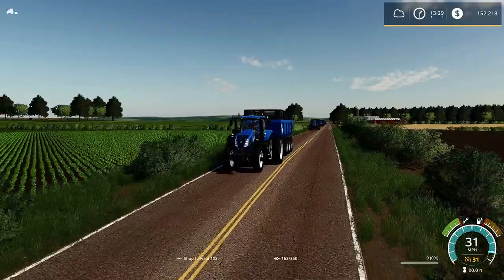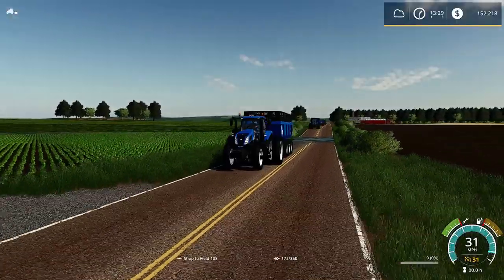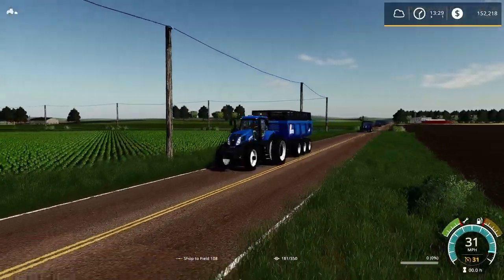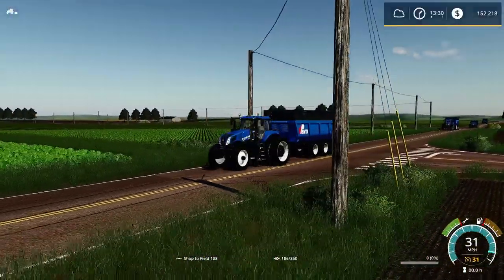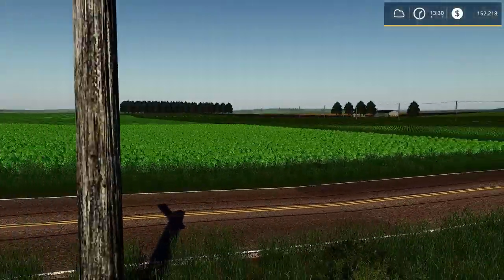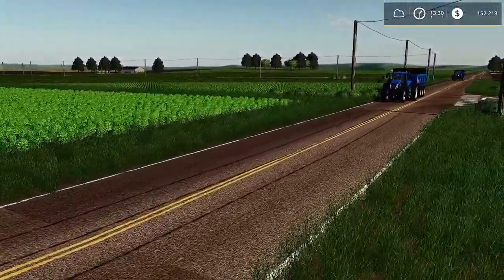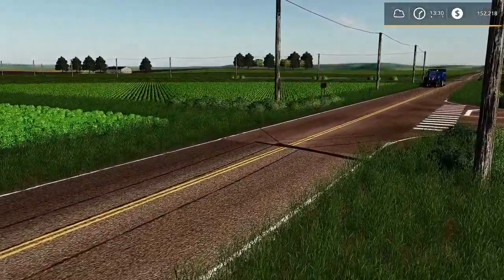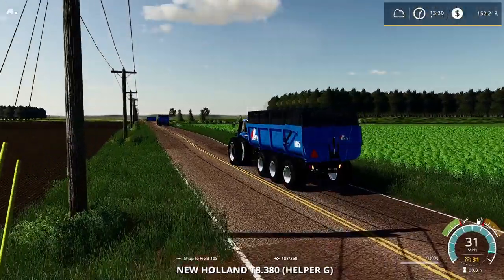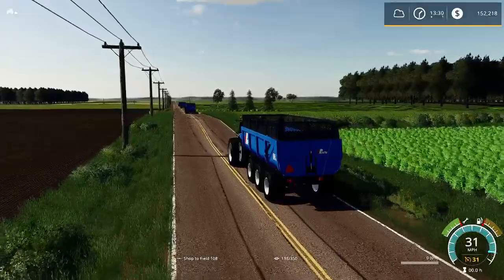So like I said, these four will be dumping into the silo, and the other four will be selling the silage on the northern part of the field. Watch these girls go by one more time. And the last girl. We'll jump on into her. Making good time. We're about two-thirds of the way there.